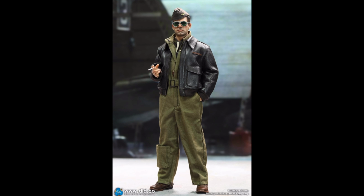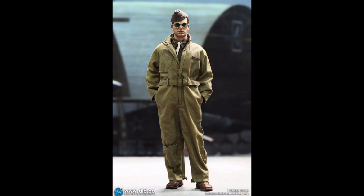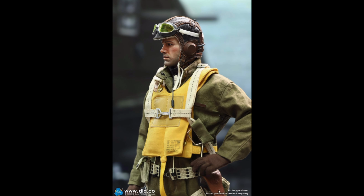Even the gun belt. To me, this is a must-get. I just don't know when we would get another figure like this. DID has done pilots before, but I believe this might be their first American one, and they did a great job. I'm honestly thinking he would also pair nicely with the Hot Toys F-18 pilot I previously unboxed. Kind of a nice display showing the evolution of pilots in the U.S. Army, in the U.S. military.